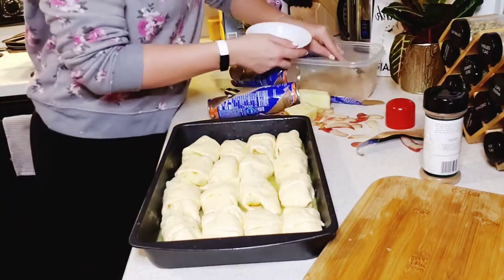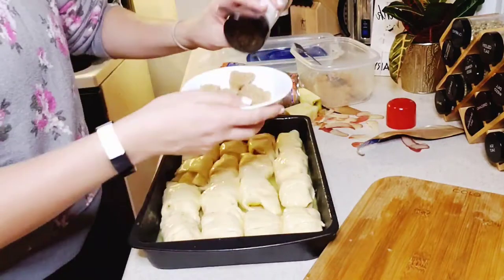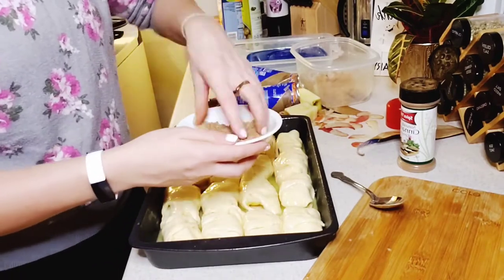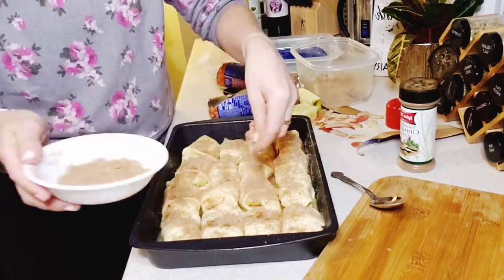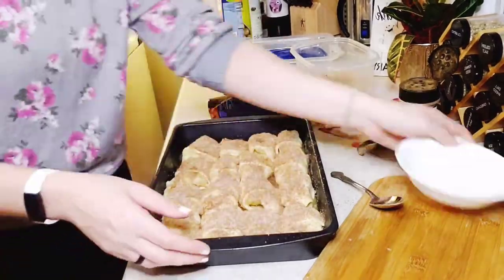And then I just took another bowl, dumped in some brown sugar and some regular sugar and some cinnamon. This is where you would put some orange zest from that orange I was telling you about earlier, and that would be delicious as well. And don't be stingy with this either. Make sure you get it all over, so when it bakes, it's going to get that nice golden crunchy deliciousness on top.